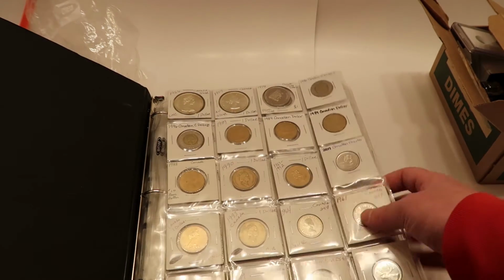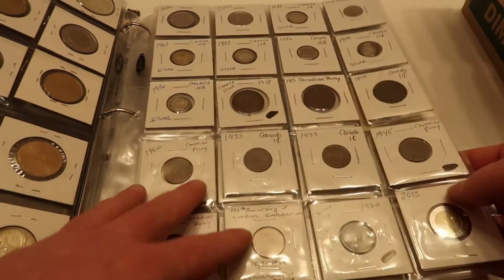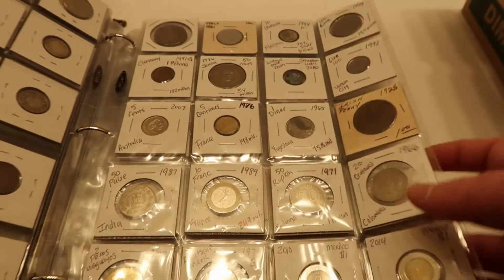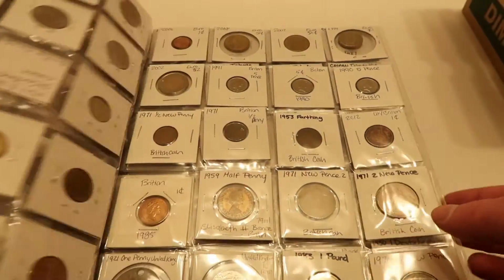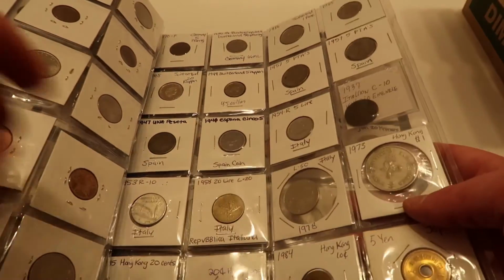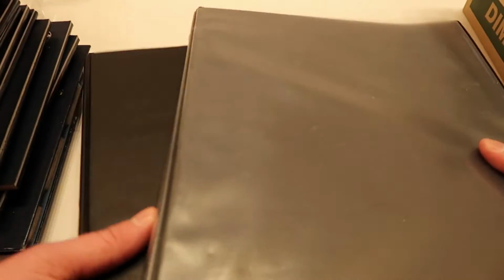So these are all my foreign coins. Let's get closer. All right, so these are all my foreign coins. Canadian, got some Canadian silver in here, and then all different countries. Mexico, France, Great Britain, Cayman Islands, Bahamas. What other coins do we got here? Yeah, Germany, all kinds of stuff. Brazil, Saudi Arabia. But this... Oh, Morgan dollar fell out.